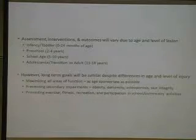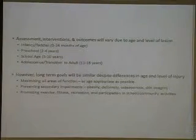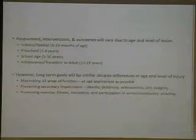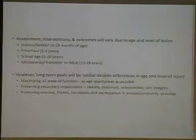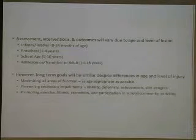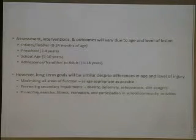So for the next part, we thought it would be helpful to look at mobility and motor development through different ages of the lifespan. So what we're going to do is break down our discussion into infants and toddlers, so from 0 to 2-ish, then preschool age kids, then our school age kids, and then we'll talk a little bit more about adolescence and transition to adulthood.